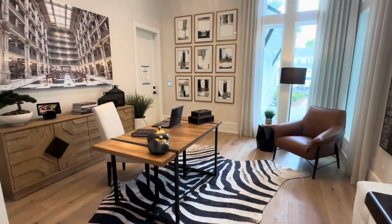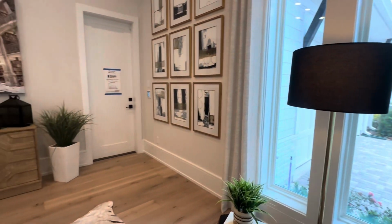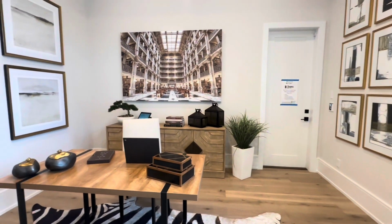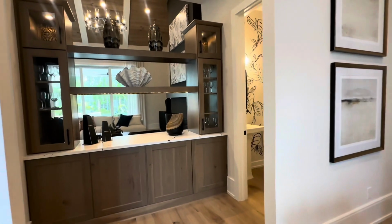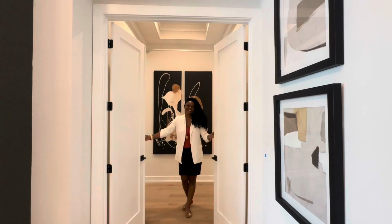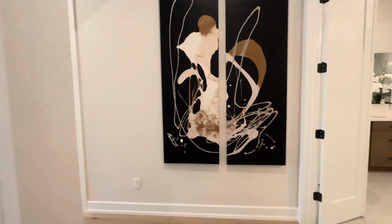Now, I love how instead of drywall, they've put more glass finishes throughout the home to really provide more natural light as well as more of an elegant modern touch. Again, getting away from the traditional cookie cutter construction style. Now let's go ahead and unpack this owner suite.